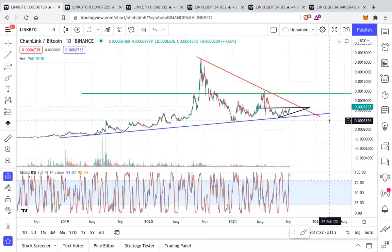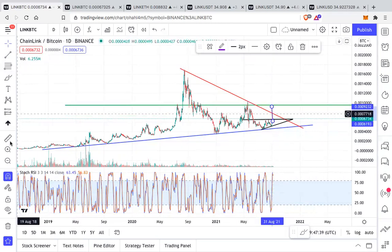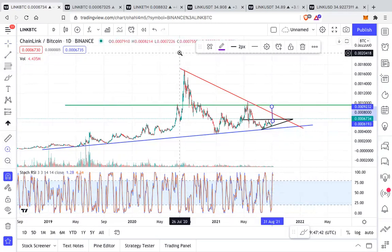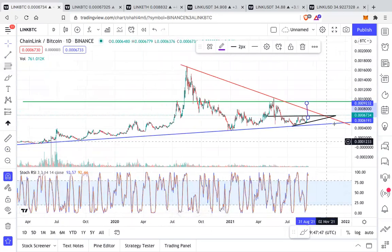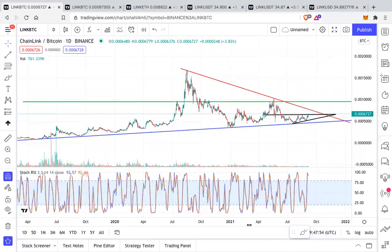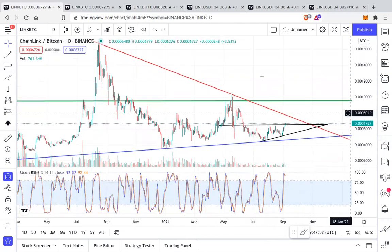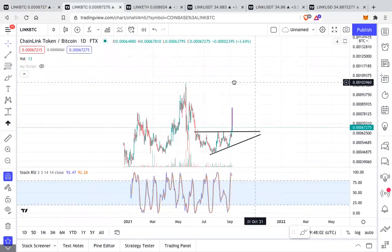So a breakout, an immediate breakout of 30%, what we discussed, would lead somewhere over here. But it will also mean breaking out of this red resistance or this long resistance since a year. So it would also mean breaking out of this, and that would result in another impulse wave. So a lot of things are favoring, there is a lot of upside in the Link BTC pair.